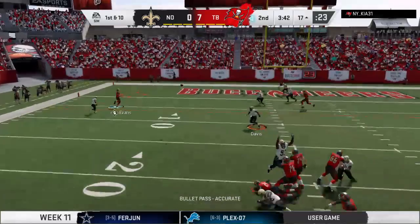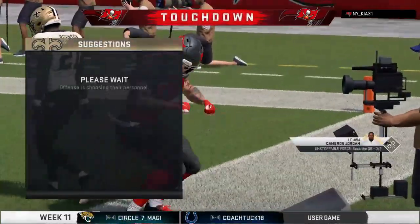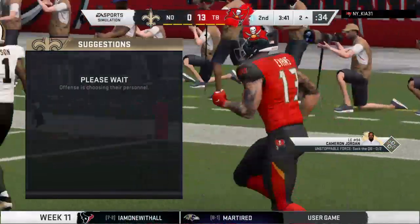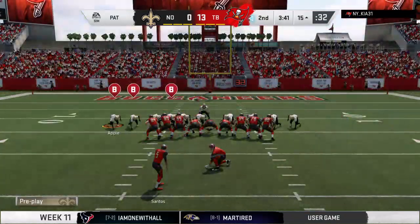Winston now to throw on 1st down. And Evans hauls it in. Touchdown, Bucs. Mike Evans, his 9th touchdown of the season as the Buccaneers tack on to their lead.